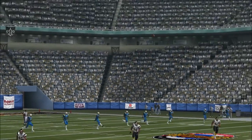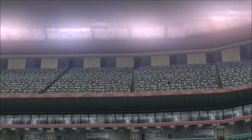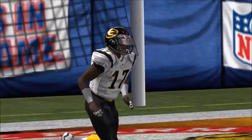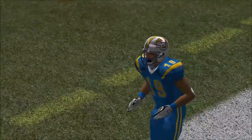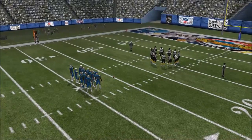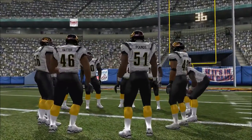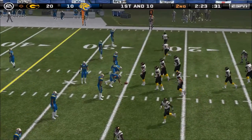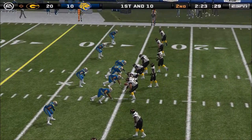Good distance. This one is handled by Clark. They forced a three and out on the last series. Two-minute warning coming up. Ball on the 25-yard line. Good shoot.